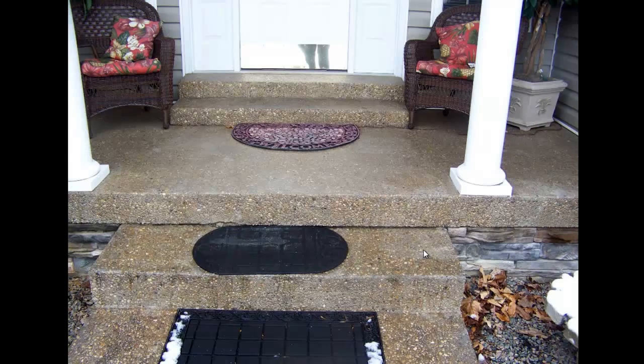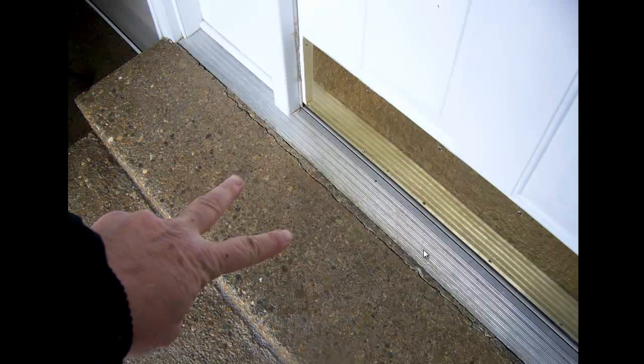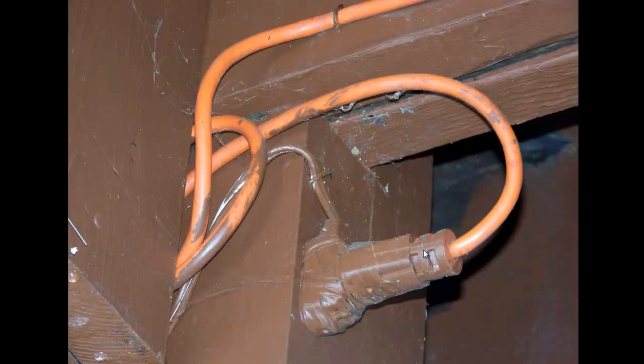Walk looks good. Front step and porch checked out just fine. We do have some typical cracking there as well at the front stoop that will need to be sealed up as well. Some extension cords in use, especially household extension cords on the exterior of the home. We'd want to get that corrected, of course.